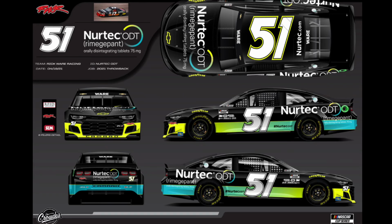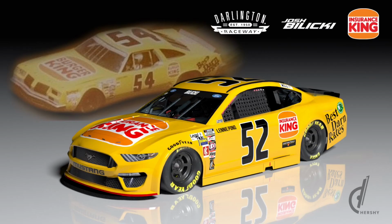The number font reminds me of Days of Thunder a little bit. And this paint scheme isn't accurate, because it's mostly red around the bottom sides, while it's yellow, green, and blue on the throwback. So, I'm gonna have to dock some points for inaccuracy. 4 out of 10. Next is Josh Bilicki's Lenny Pond throwback.